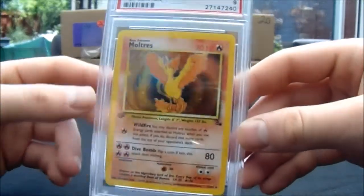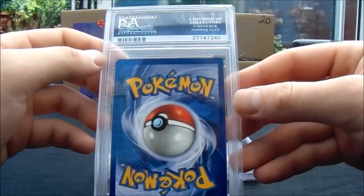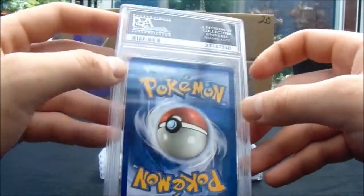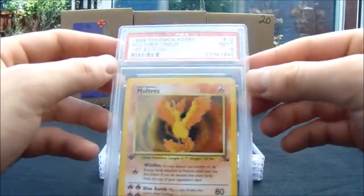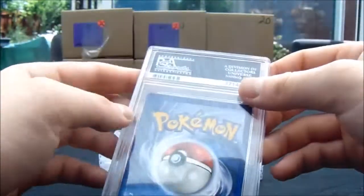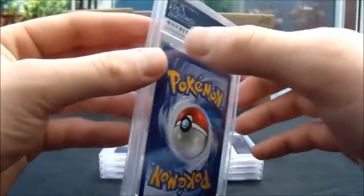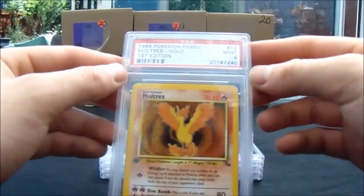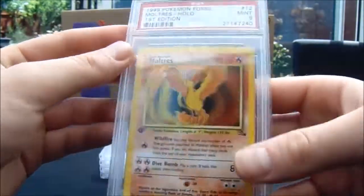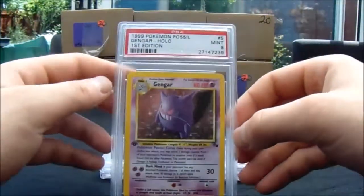Next we have a Moltres Mint 9 Fossil. And to be honest, this is a top grade for the old cards. Absolute top. To find these cards in Mint is very difficult. And that is what this card is, Mint. Lovely. And the holofoil, I don't think it has any scratches on. The only thing that's keeping it down from a Gem 10 is that tiny bit of whitening at the top. Tiny bit. I mean, it really is minuscule. But PSA, you know, they are the graders, and they've determined it's not Gem. But gems don't really matter when it's down that end.